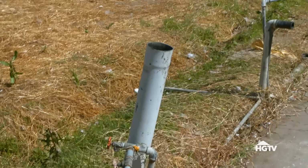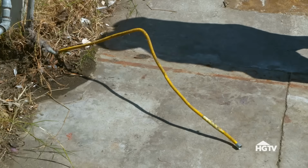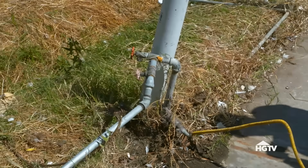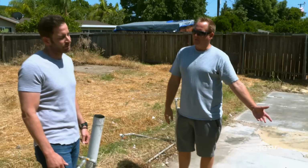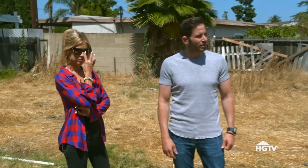And what I'm worried about is this. I've got gas lines that potentially run under concrete. We're gonna have to locate where the tie-in is, cap it off. If this runs under the concrete, that means I gotta break it up. Oh, don't do it. Don't say it. Are you serious? Like literally every inch of this house, there's something wrong.